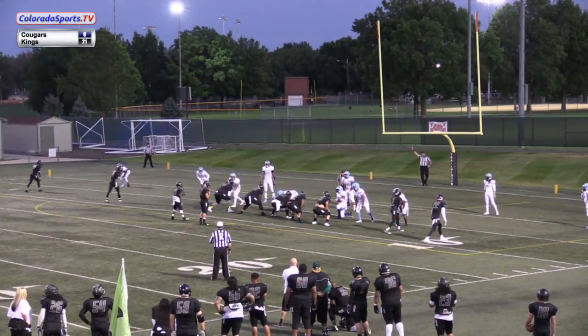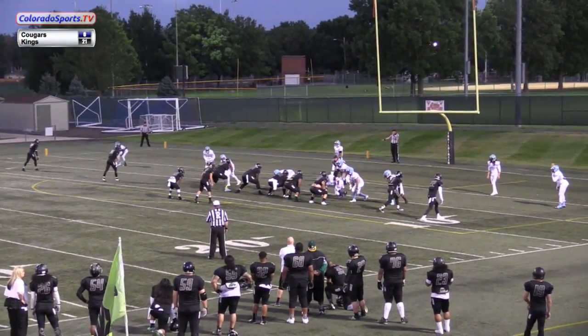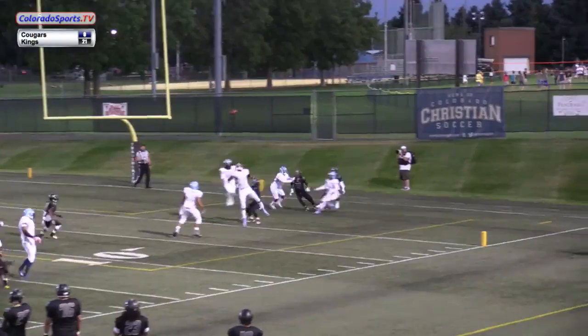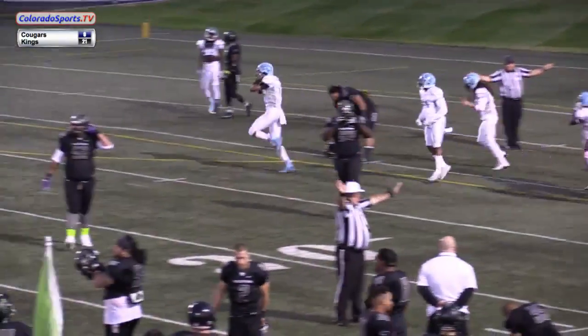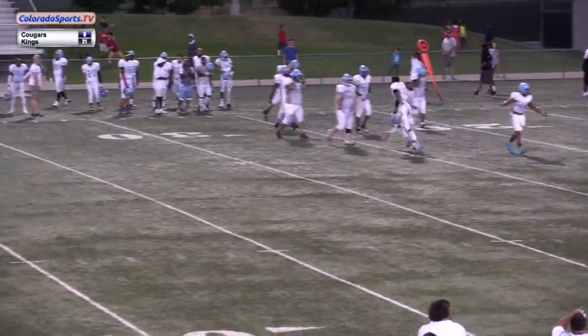So we're going to go shotgun formation, 2 to the left, 2 to the right, 4 down linemen front. Quarterback is waiting for the snap. He gets it. Comes the pressure. He's rolling left side, bobbles it. Intercepted! Very good play by the Cougars defense, very good play right there to get that interception.